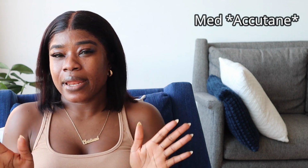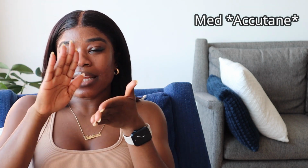I got recommendations from a mutual friend. Long story short, she was a girl that had really bad acne. At one point she was on, oh my gosh, I forgot the name of the medication, but that is like the highest form where you will be placed on medication. So she was on that. She was able to get her skin situated, and her skin is doing really well. She's having fewer breakouts.